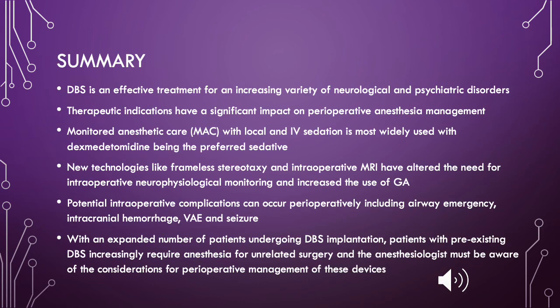In summary, DBS is an effective treatment for an increasing variety of neurological and psychiatric disorders. Therapeutic indications have a significant impact on perioperative anesthesia management. Monitored anesthesia care with local and IV sedation is most widely used, with dexmedetomidine being the preferred sedative. New technologies like frameless stereotaxy and intraoperative MRI have altered the need for intraoperative neuropsychological monitoring and increased the use of general anesthesia for these procedures.